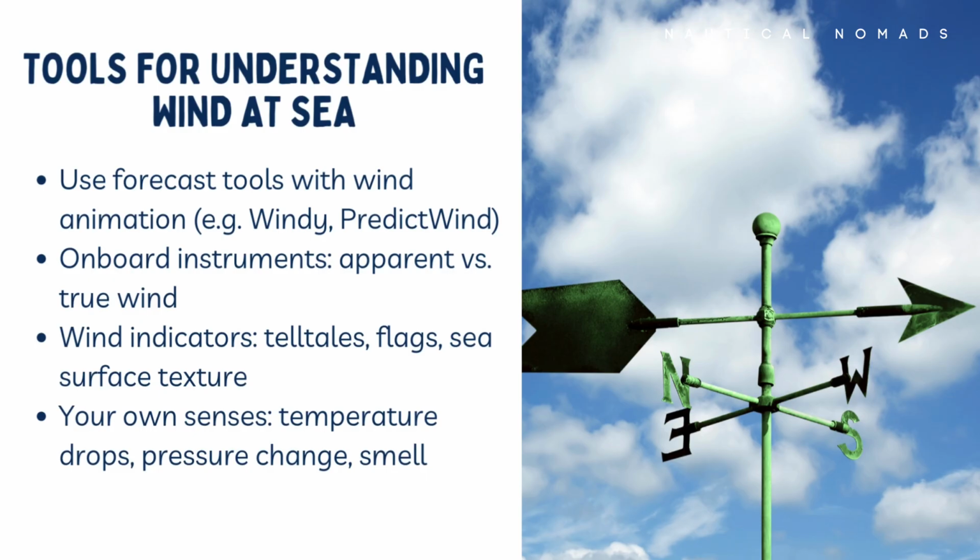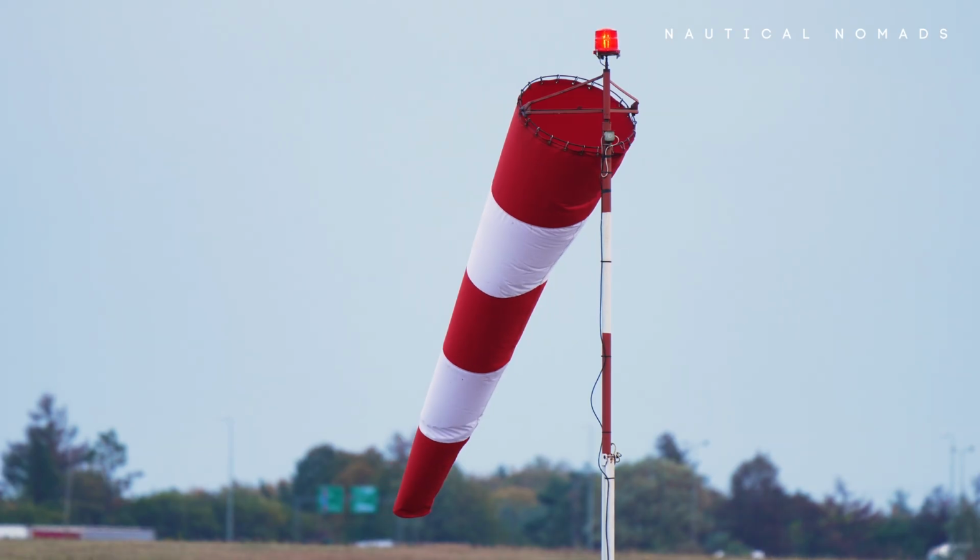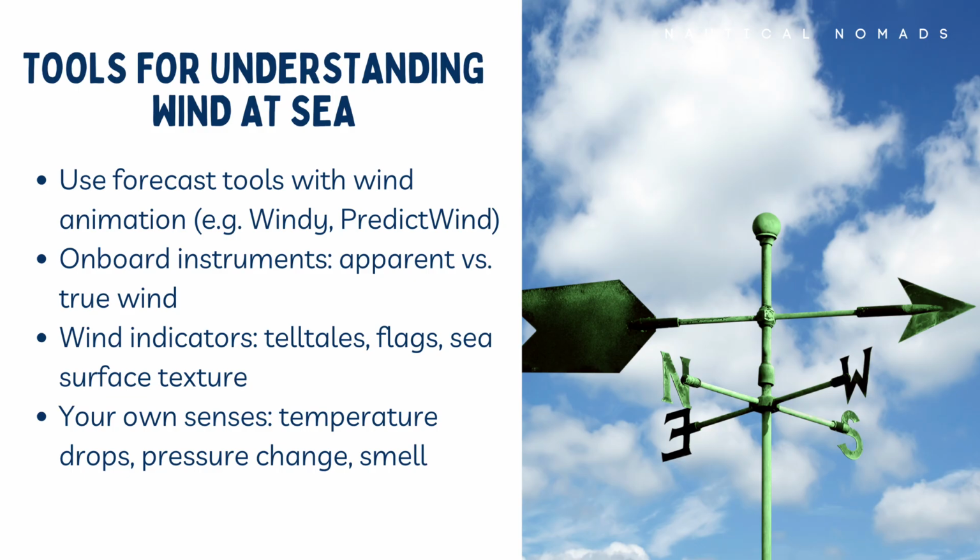So how do you keep track of what the wind is doing? First, use your tools. Apps like Windy and Predict Wind can show you how the wind is expected to behave, hour by hour, location by location. Your onboard instruments show both apparent and true wind, which helps with trimming sails and understanding your angle to the wind. But don't rely on screens alone. Look at your telltales, watch flags on shore, notice ripples on the water, feel the temperature on your skin. Sometimes you'll even smell approaching rain on the wind. The more tuned in you are, the better your sailing decisions will be.